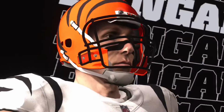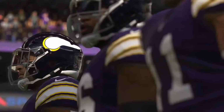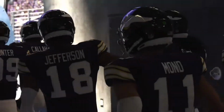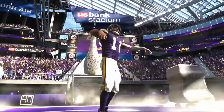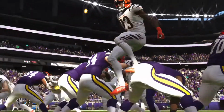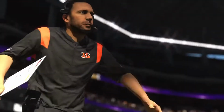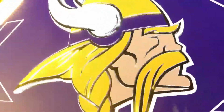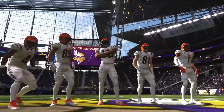Day. From U.S. Bank Stadium in Minneapolis, it's Week 11 of the NFL on EA Sports. Minnesota Vikings taking on Baker Mayfield and the Cincinnati Bengals.